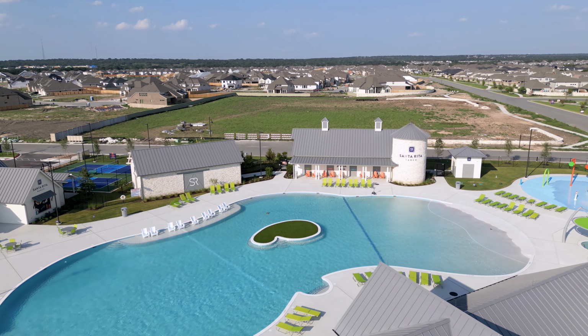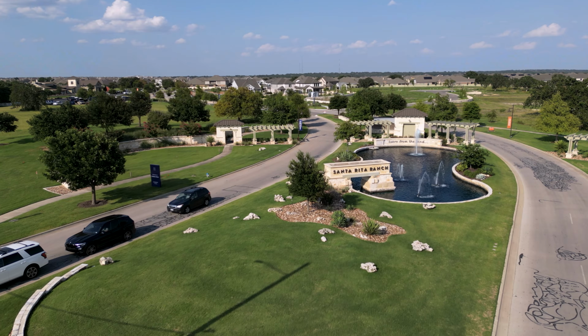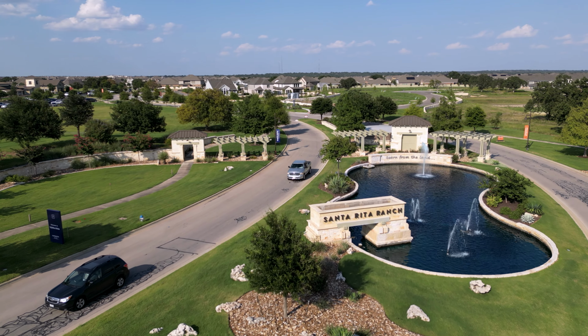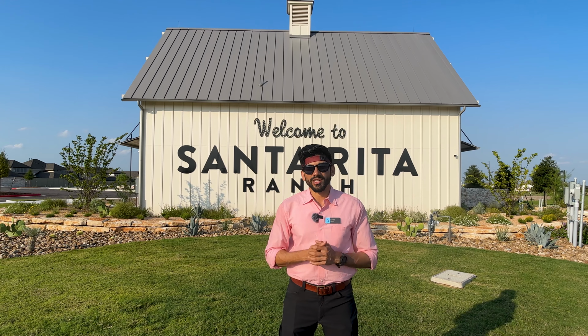And then they built a third one with double the size of the second one with 2 resort-style pools and pickleball courts. This is SANTARITA Ranch, the biggest master plan community in Austin and one of the biggest in the country. In this video, we're going to explore 3 main reasons why our clients love this community.